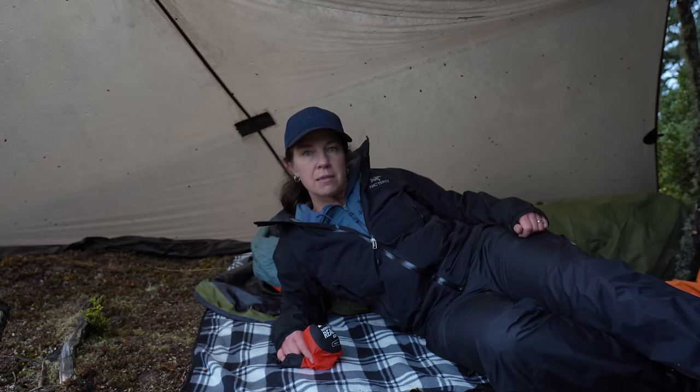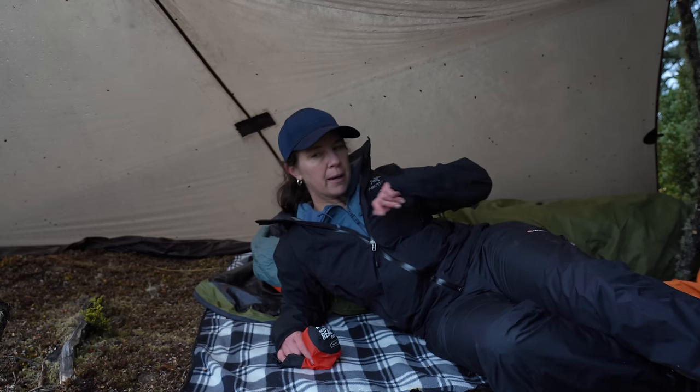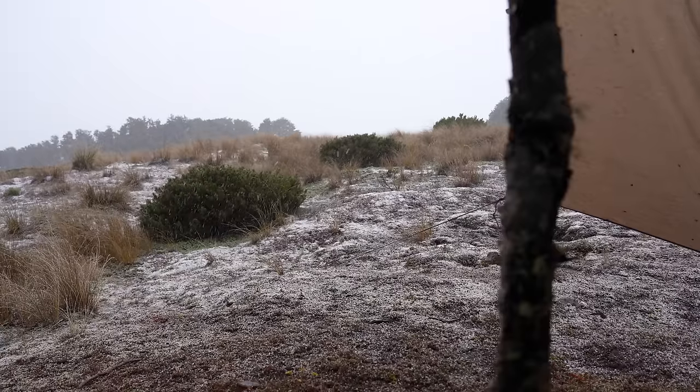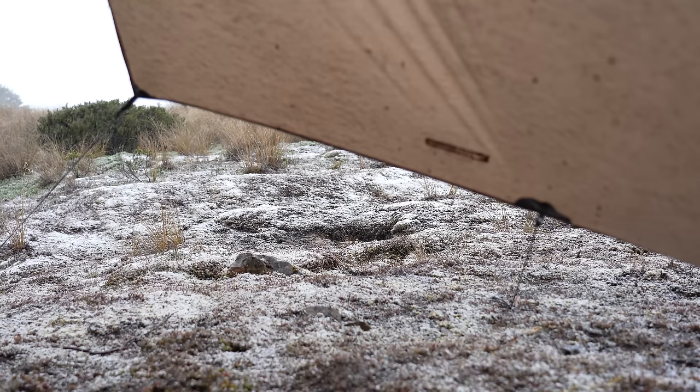Okay, the plan now is I'm just going to move my pack up here, get out some of my food things, that way I can zip my pack up and put it out of the way, and then I'm going to go and get some wood for a fire, because considering the conditions, I think it is very safe to have a fire and very necessary because it's cold. I really need one for warmth.